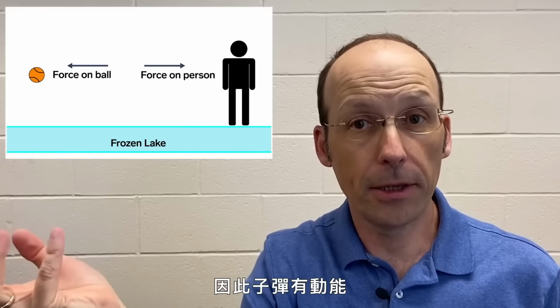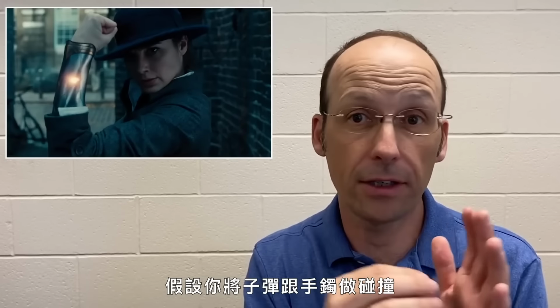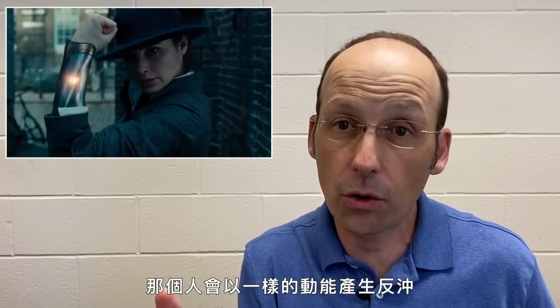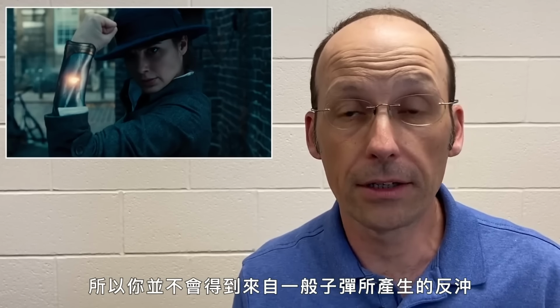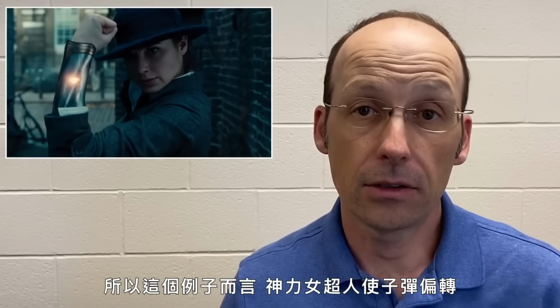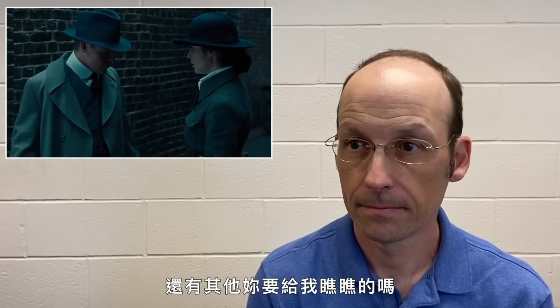So a bullet has momentum. It's moving, it has mass, it has velocity. But it turns out that it's moving really fast, but it has pretty low mass, and it doesn't have that much momentum. If you collide a bullet with a bracelet or a person in some way, then that person would have to recoil with the same momentum. But the person has such a large mass, the recoil velocity would be super tiny. And so you don't really get recoil from normal bullets when they hit people. So in this case, Wonder Woman deflecting a bullet, it should be fine.